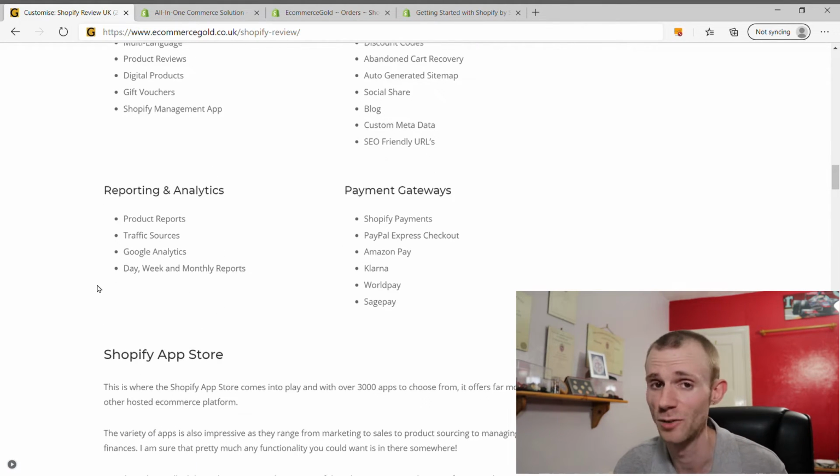You also get really good reporting and analytics within Shopify. You can see product reports, so see what's selling. You get traffic reports as well, so you see where your traffic's coming from. You can also integrate Google Analytics, and you can break it down into day, weekly, or monthly reports. This is really useful for actually analyzing your site and seeing where you can make improvements when your site is getting traffic and getting sales, so you can make improvements so you can become even more profitable.